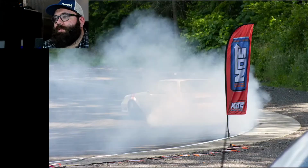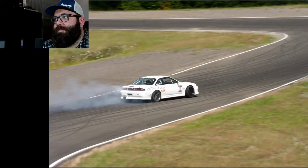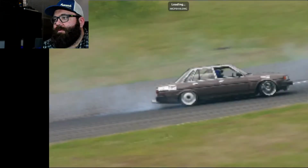Yeah, that was Silver Raceways. I think this was Forum Fest or something. Not 100% sure. Anyway, really awesome track. Like, I'd love to go drive it again one day, but I don't know if that's ever going to be in the cards.